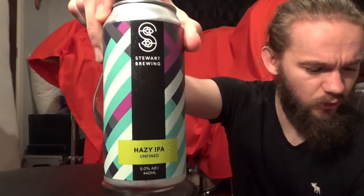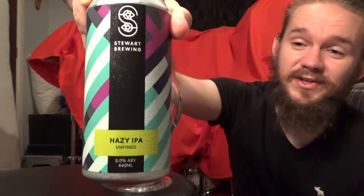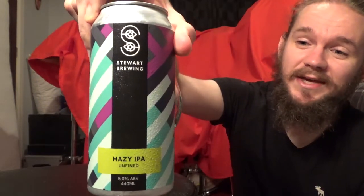For this one then, we are going to head through to Edinburgh and we're going to go to the south of the city, Lone Head, and we're having a look at another beer from Stewart Brewing. So this one is called the Hazy IPA. It comes in at 5% ABV, and as the name suggests, this one is a New England hazy style IPA. So, yeah, curious to see how this beer turns out.